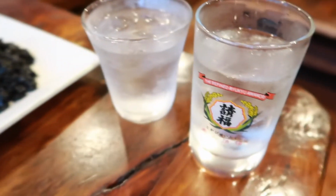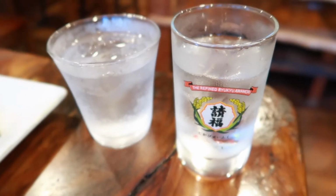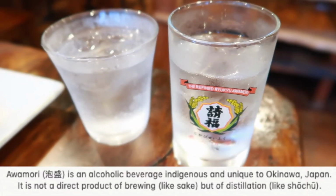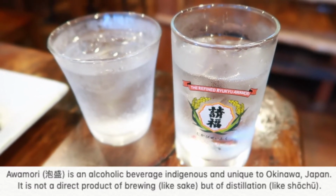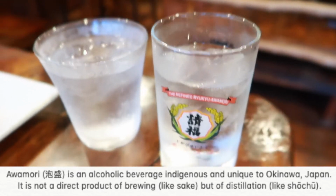And there's more food coming, but with it we also have our awamori, and I've got a water here. Both look the exact same, but one is tasting very strong. I need to double check exactly what it is. I know it's similar to sake, but it's slightly different, but it's very nice. This one looks like the water, but it's the awamori. It is nice, but very strong tasting.